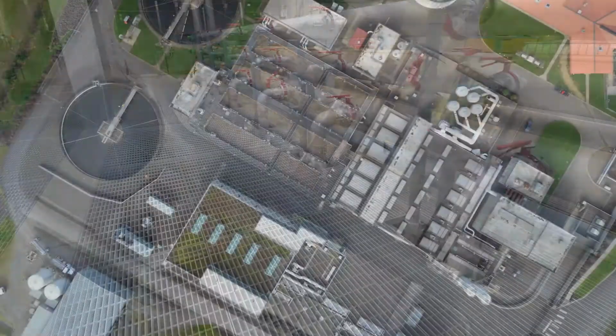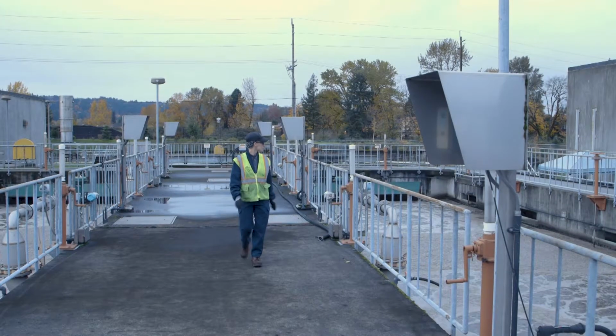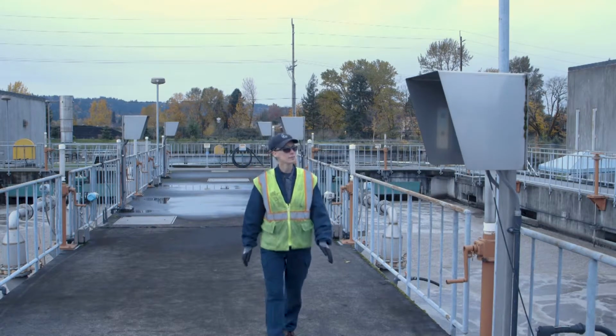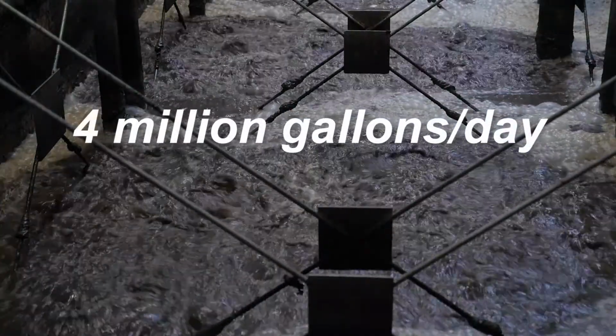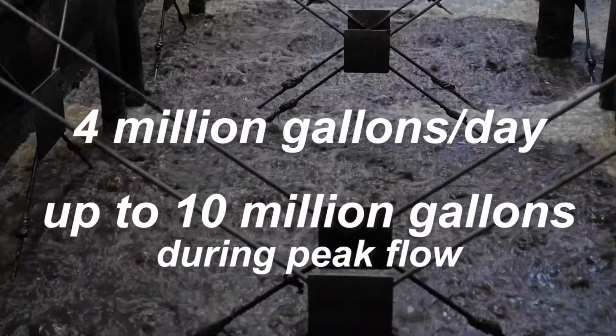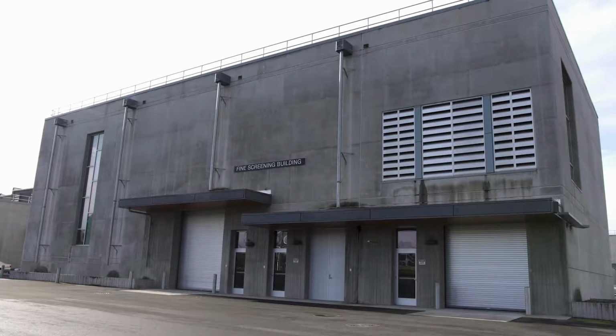After primary treatment, some of the effluent is diverted into the MBR rather than being treated conventionally. This is a treatment process that uses hollow fiber membranes to treat the wastewater and remove contaminants. The MBR process is used simultaneously with the conventional process in the Tri-City plant and typically treats 4 million gallons per day, with the capability to treat up to 10 million gallons per day during peak flow. The amount treated in the membrane process is determined by the plant operators and depends on the conditions.